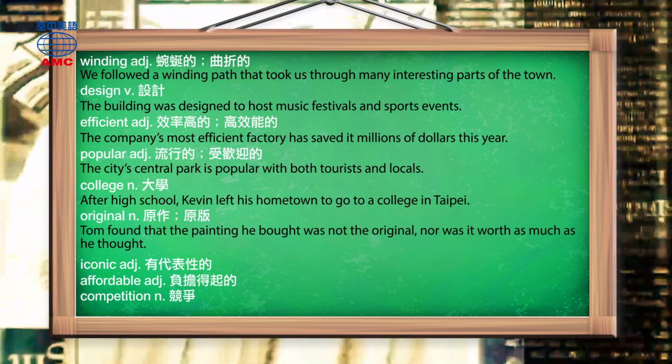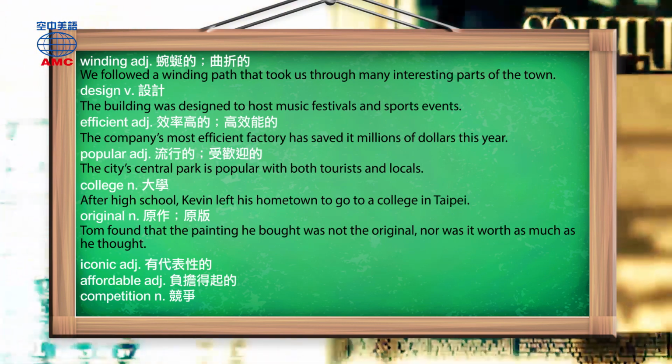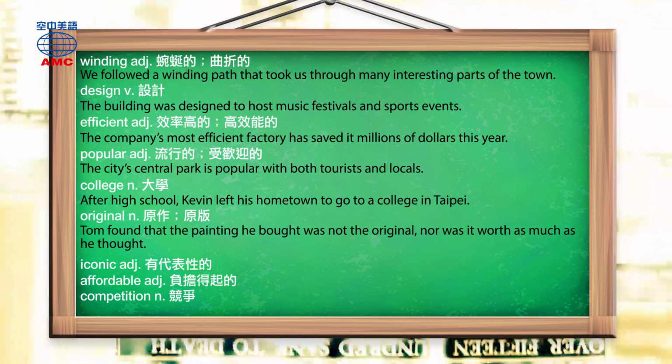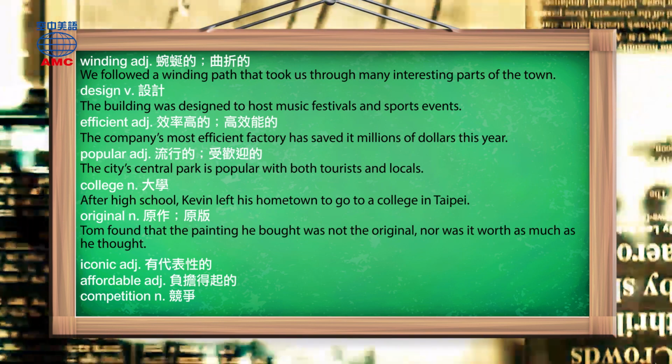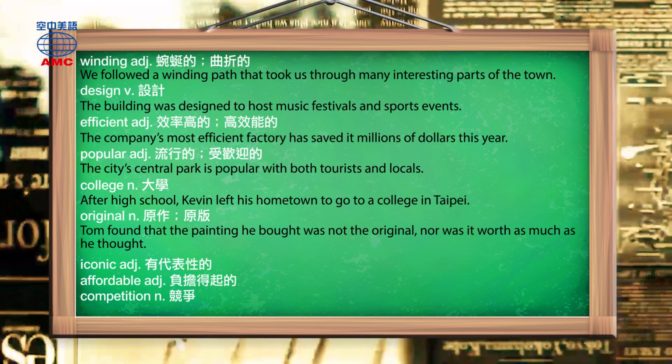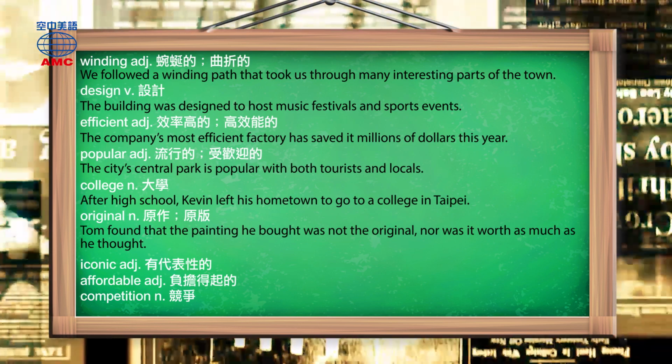The new boss came up with a new plan to make the company more efficient and save money. So there what he's talking about doing is making the company work better so they don't waste energy or time or money. That's how they save money because the company is more efficient.